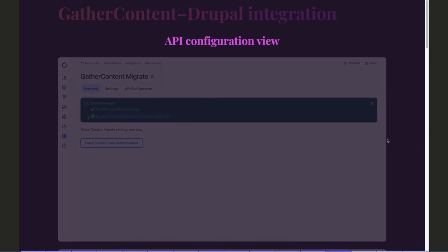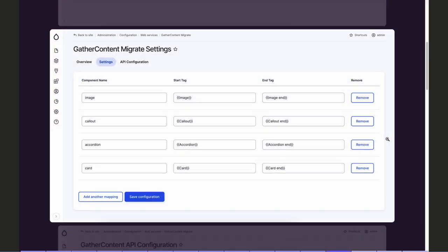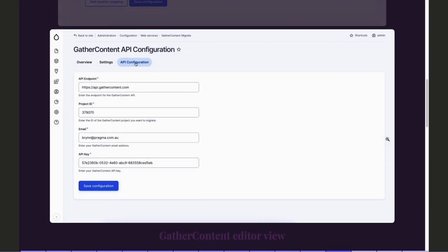And so that's just a view of the API configuration there. This is an example of what Bryn and the team have been working on. This is the configuration area. And the plan is to map out the content using simple syntax, as shown with the double curly braces at start and end tags. And these are just some settings for the API.